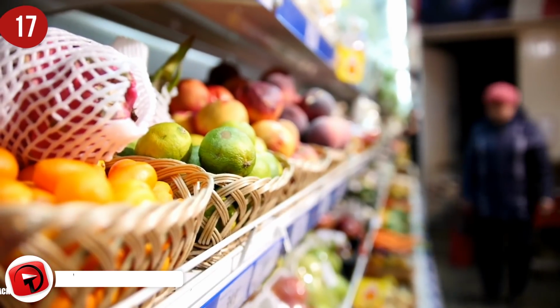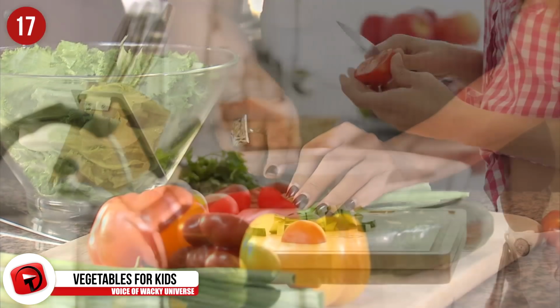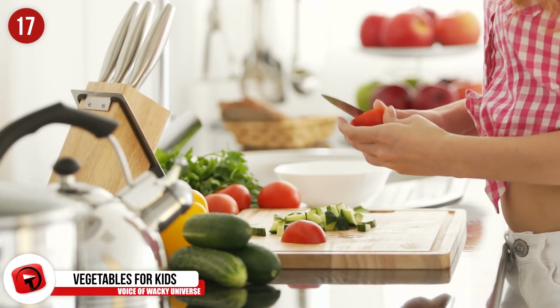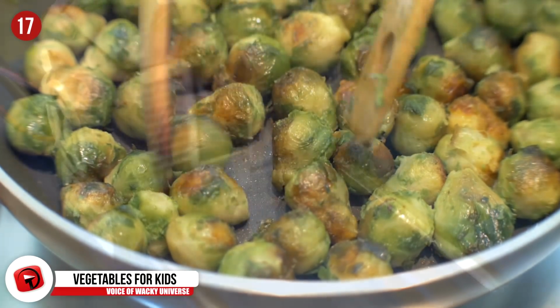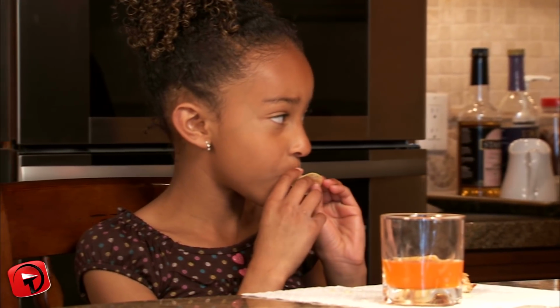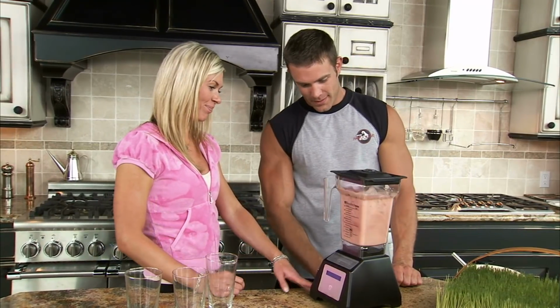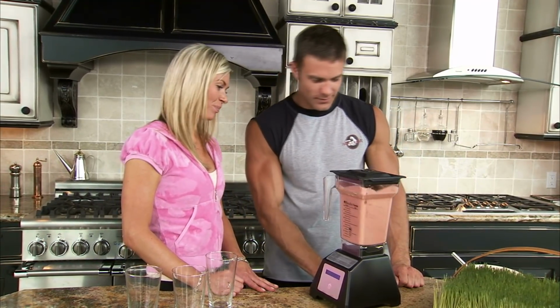17. Vegetables for kids. What are we saying? That there's specially made vegetables made for kids so that it's more appealing to eat and therefore enforce healthy eating amongst the youth? Well, yeah. It seems excessive, but here it is. Vegetables run through a 3D printer so that kids would be inclined to include it in their diets because it's in a cool shape. You could just take some vegetables or fruits, blend it, and then use the 3D printer to make what you will.